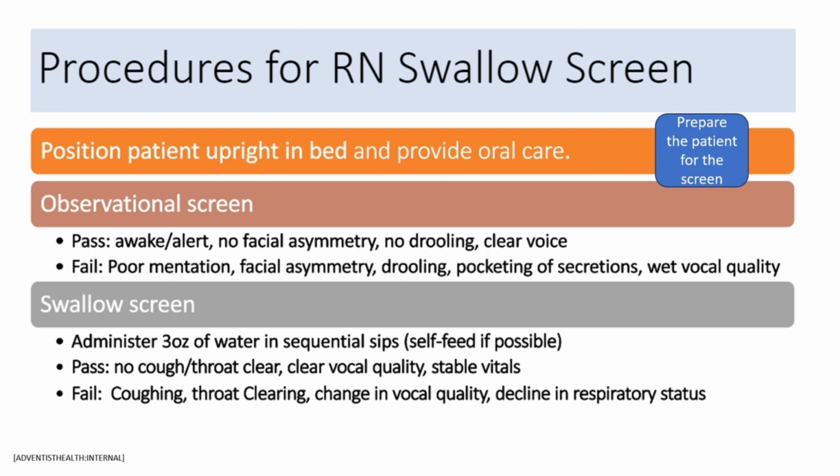And then make sure their vitals are not dropping. Usually with O2 sats, if they have stable O2 sats and it drops by greater than 3% change, then that is another trigger for the Yale swallow. So they fail if they're coughing, throat clearing, there's any change in vocal quality, or if you notice any kind of decline in respiratory status. Some of the patients will say, oh, I'm having a hard time breathing, or I have to catch my breath. So that could be an indication.